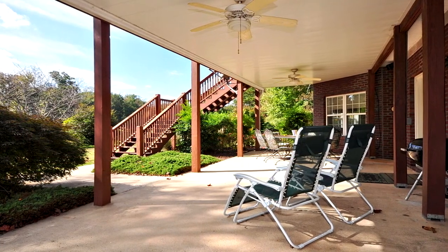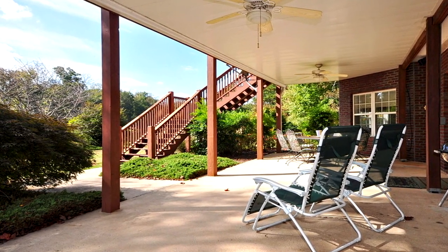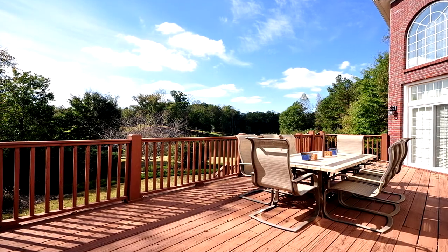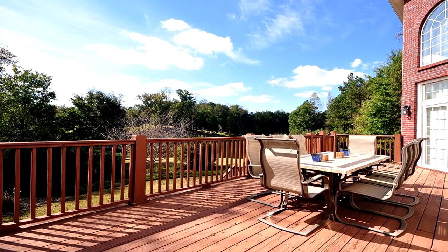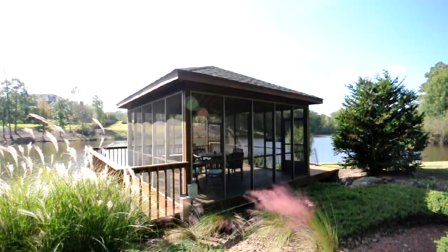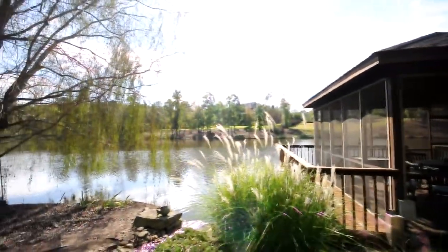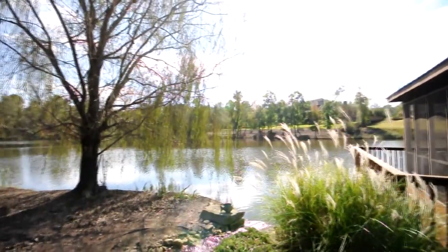No matter what the weather conditions are, you can appreciate the lake from the covered patio. This rear deck is perfect for outdoor entertaining while overlooking the immaculate landscaping. Cherish the outdoors oasis year-round from the screened gazebo that overlooks the lake. This is where you will likely spend many relaxing evenings.